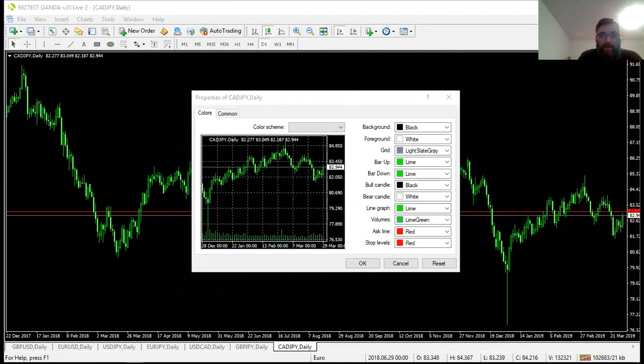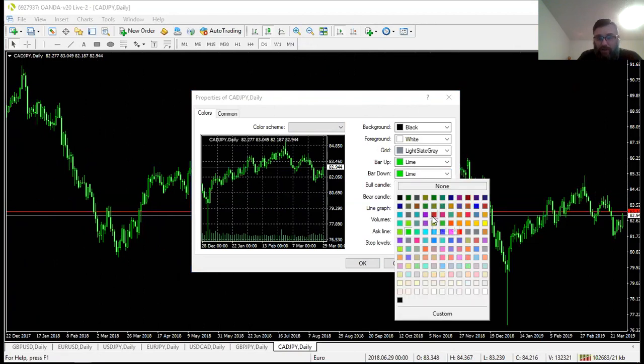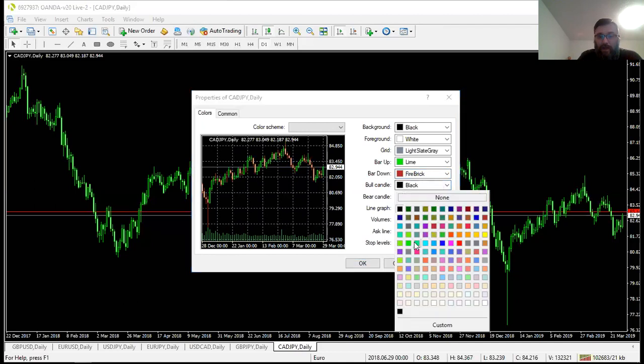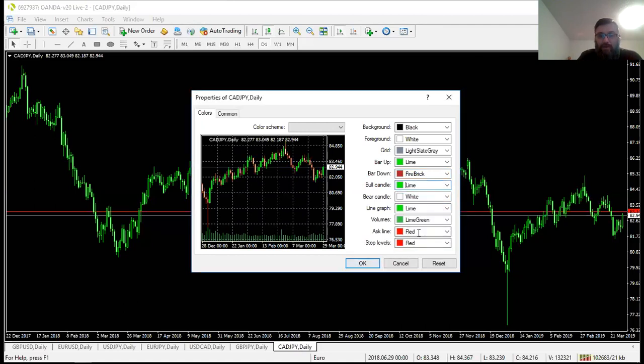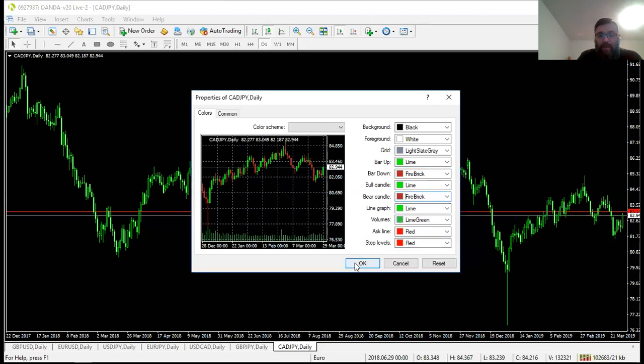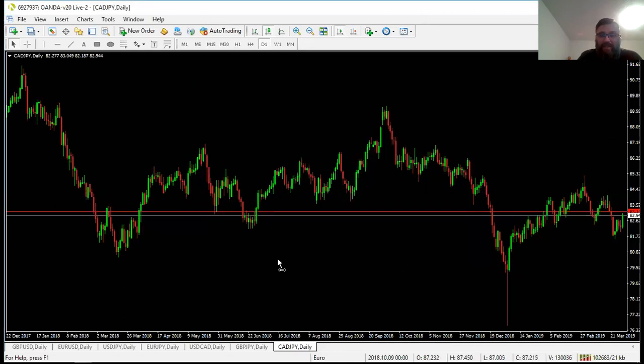I go to colors, okay? First, bar up is going to be lime. Bar down is going to be this fire brick color. Bull candle is going to be lime. Bear candle is going to be fire brick. Then I hit OK. What this does is make it a little easier on the eyes, for me at least. When you're looking at the charts a lot, you want relaxed colors, not so bright, in my opinion. So we got that set up.